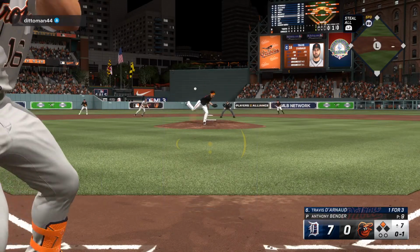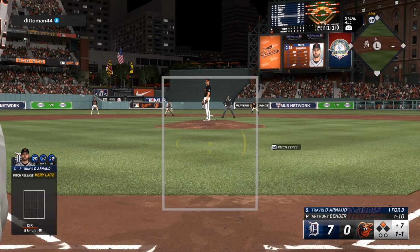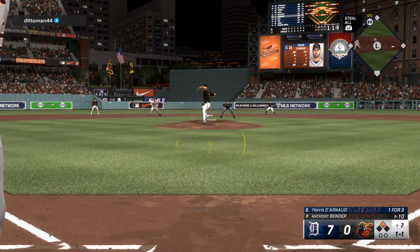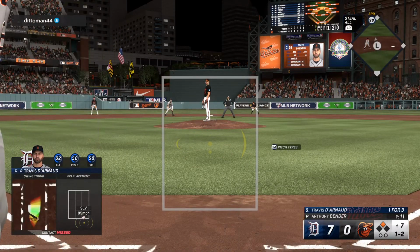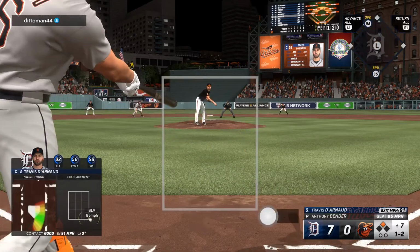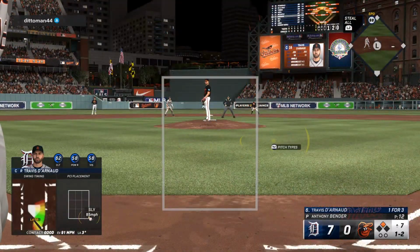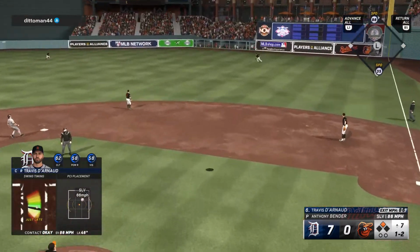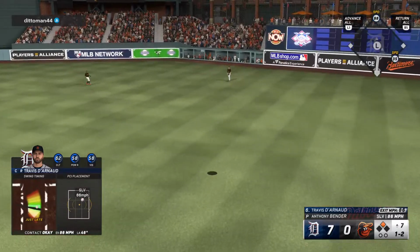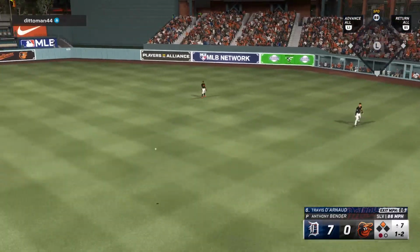And the 0-1. And that's in the dirt. One strike. Next offering in there for a strike. Now strikes. 1-2. Runner in scoring position, nobody out, here in the top half of inning number 7. Fly ball to right. Mitchell gets under it. Hauls it in, and there's one away.